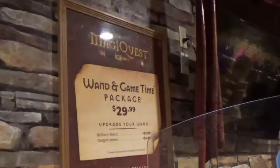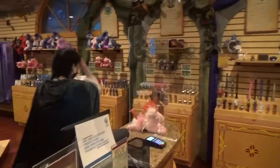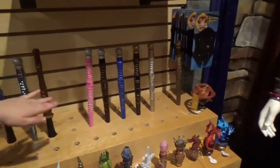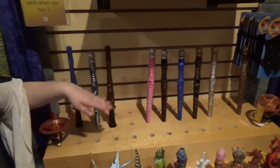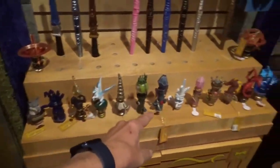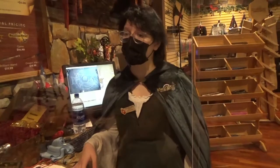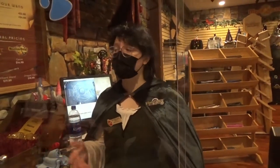There's a wand and game package for $29.99. You can upgrade your wand. They have a bunch to choose from. You'll start with the brown one. That's the cheapest one. And you're gonna go up to these ones. These ones are $2 extra. These ones are $4 extra. Okay. And then you add a topper to it if you want to? Yes. Actual activation, it lasts your entire stay. Okay. And you can do all of the quests over as many times as you would like.